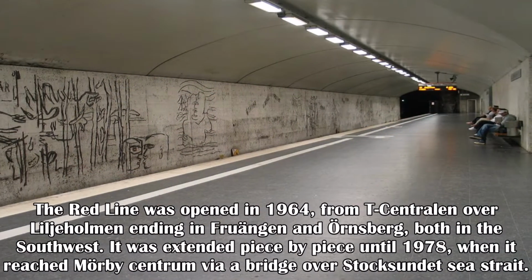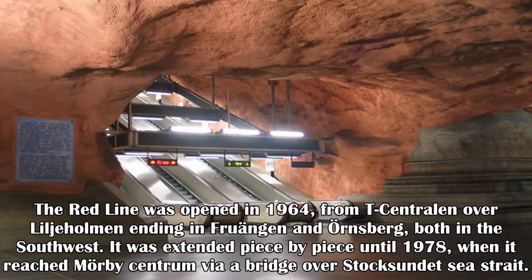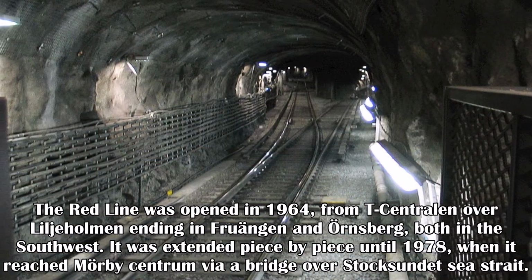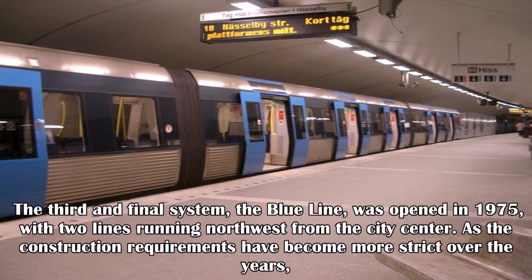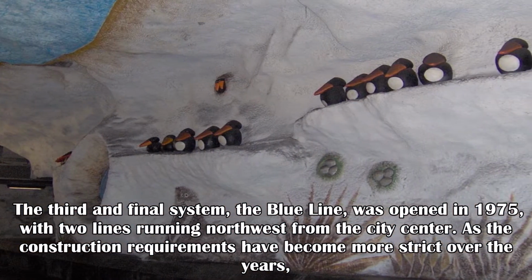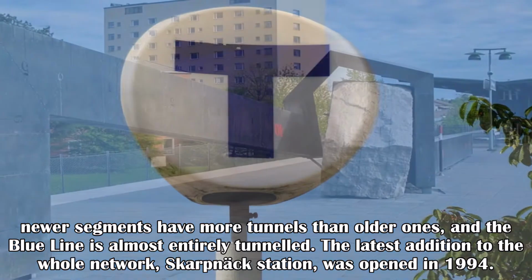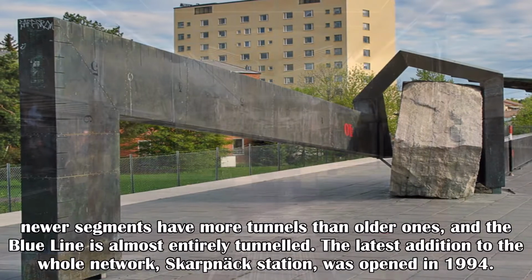The Red Line was opened in 1964 from T-Centralen over Liljeholmen, ending in Fruängen and Norsborg, both in the southwest. It was extended piece by piece until 1978, when it reached Mörby Centrum via a bridge over the Stocksund Strait. The third and final system, the Blue Line, was opened in 1975 with 2 lines running northwest from the city center. As the construction requirements have become more strict over the years, newer segments have more tunnels than older ones, and the Blue Line is almost entirely tunneled. The latest addition to the whole network, Skarpnäck station, was opened in 1994.